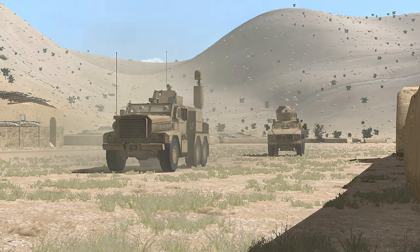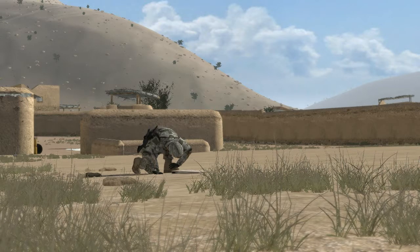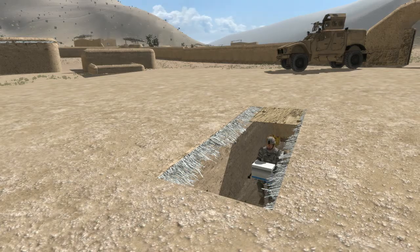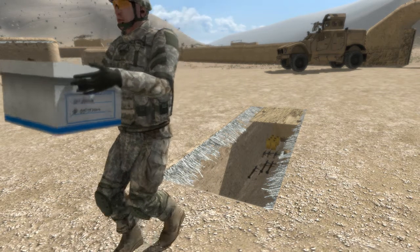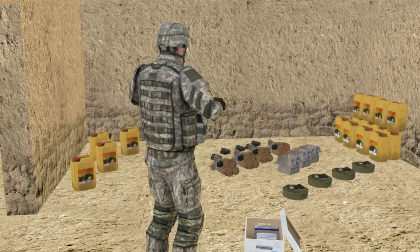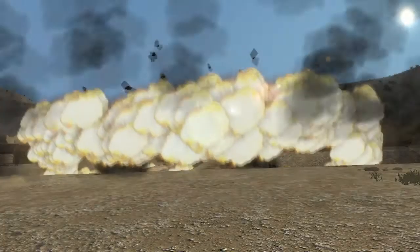When the EOD team arrives on scene, they execute render-safe procedures, RSP, using remote, semi-remote, and/or manual means on the victim-operated IED, and discover a hidden cache on site. After the EOD team takes samples of the HME and collects all forensic material, the team disposes of the bulk HME by destroying the cache site, and the patrol returns to base.